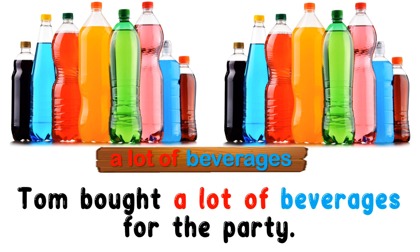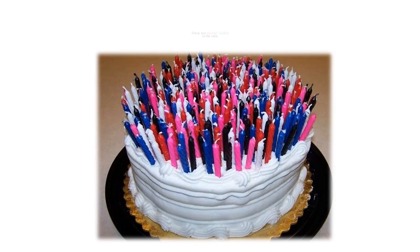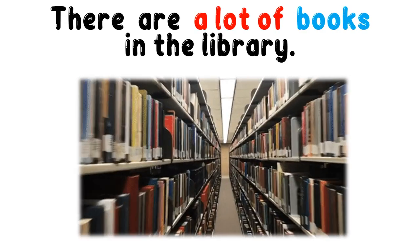Tom bought a lot of beverages for the party. There are a lot of people at the concert. There are a lot of candles on the cake. There are a lot of books in the library.